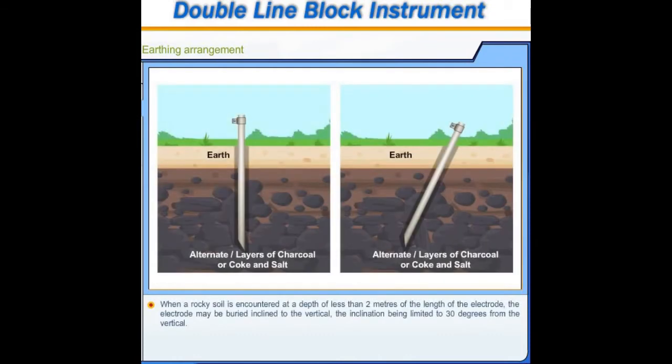When rocky soil is encountered at a depth of less than 2 meters, the electrode may be buried inclined to the vertical, the inclination being limited to 30 degrees from the vertical. The length of the earth wire shall be as short as possible. The earth wire shall not have a sharp bend or spiral. Asphalt or concrete cover of about 50 mm thickness around the earth for a radius of 1 meter to retain the soil moisture is desirable.